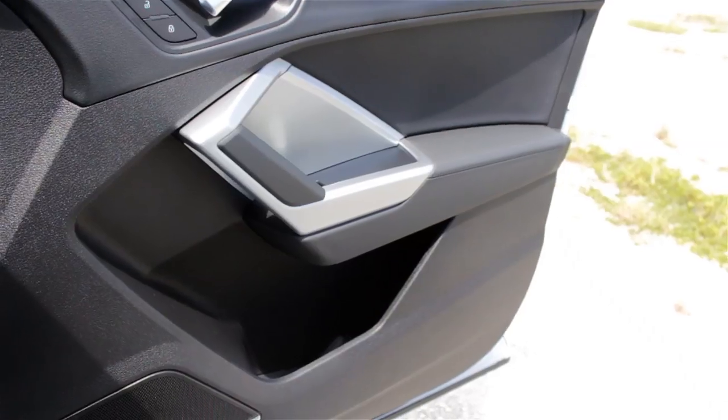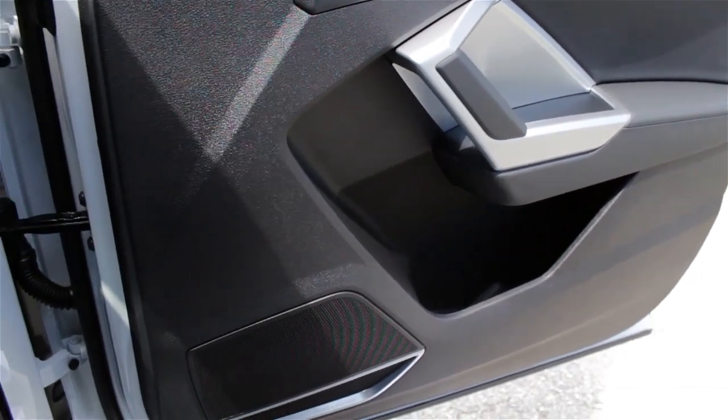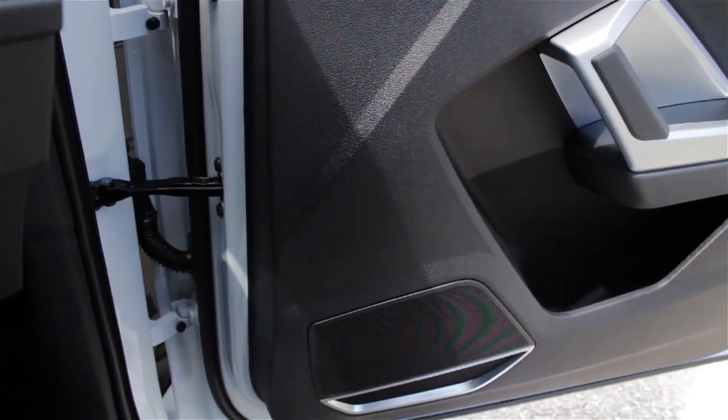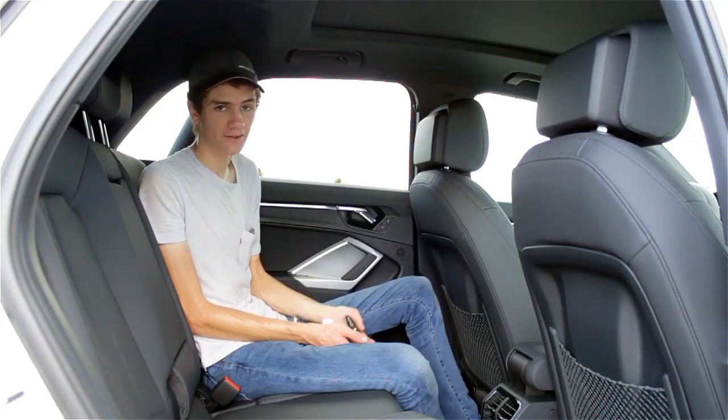And yes, this is a somewhat off-road capable vehicle. And yes, you're probably gonna have kids back here, so you want it to be pretty easy to clean the lower portion of this car and these materials down here. But it is still a little bit disappointing.